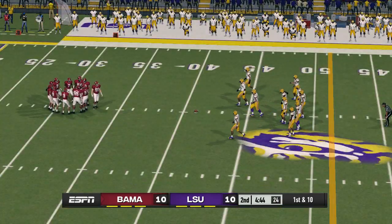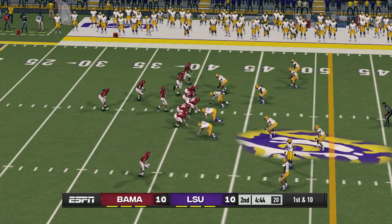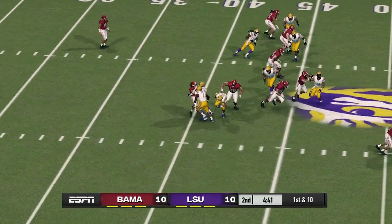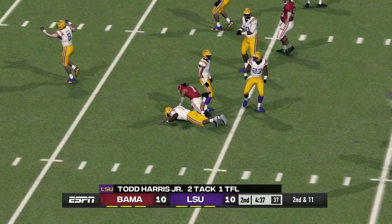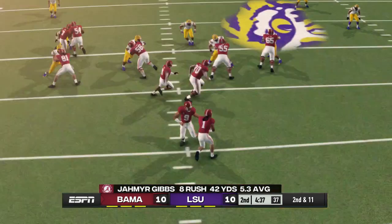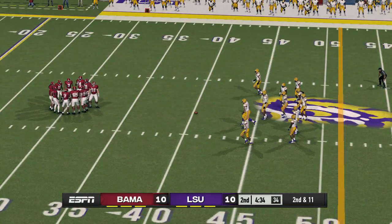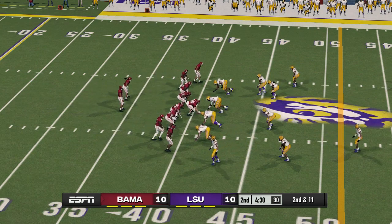This is the point in the game where you don't want to make any mistakes that give the other guys a reason to feel more confident going into halftime. And they'll bring him down behind the line. Second down and 11 yards to the sticks. All on their own 40.